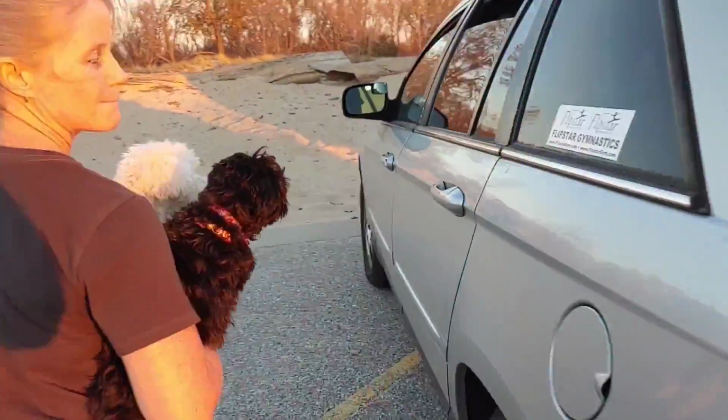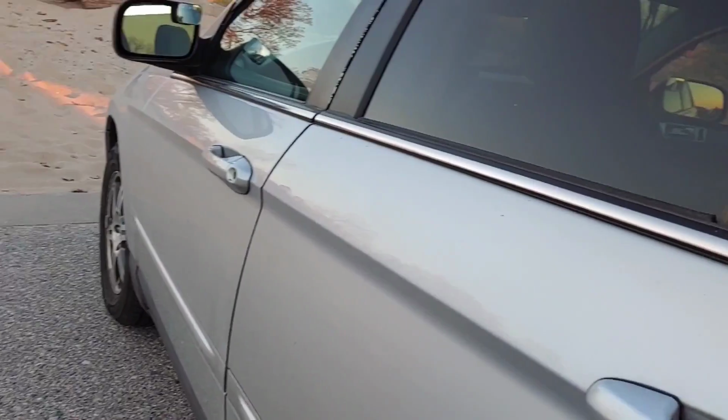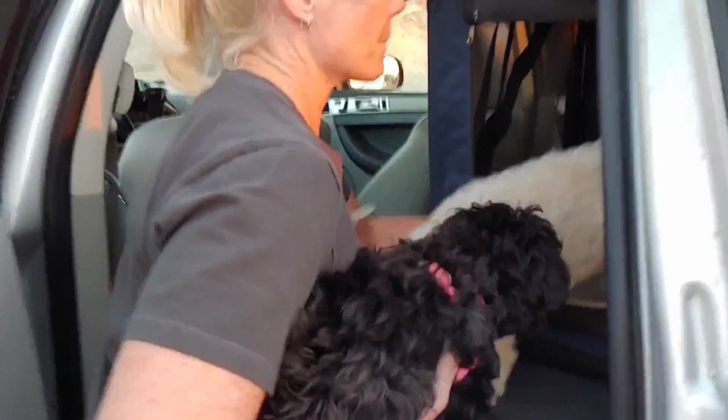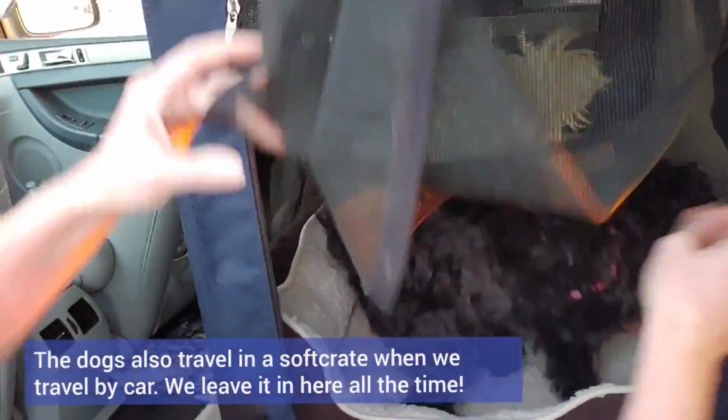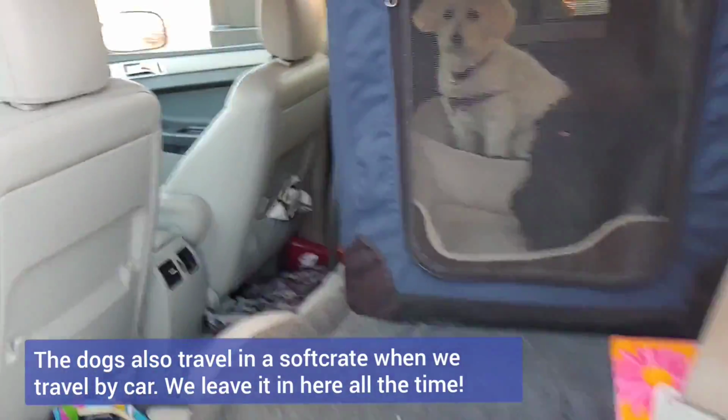Should we put the doggies in? Doggies go in the car. Car's locked. All right. Doggies going in the crate. Zip the crate. Doggies all safe.